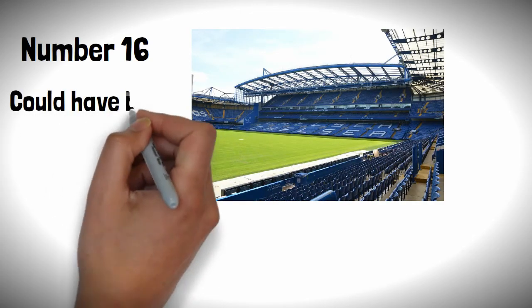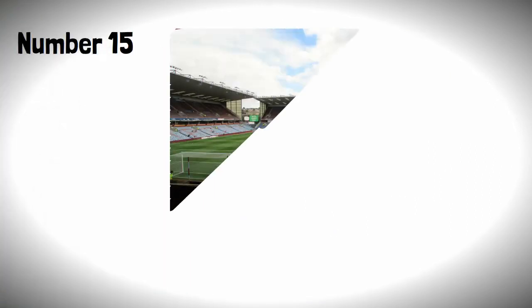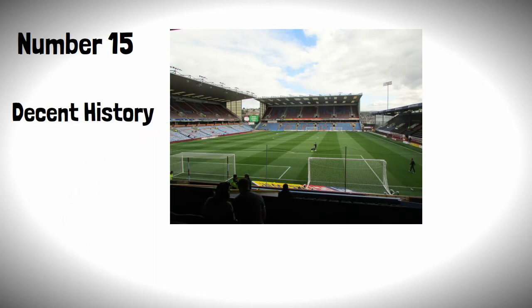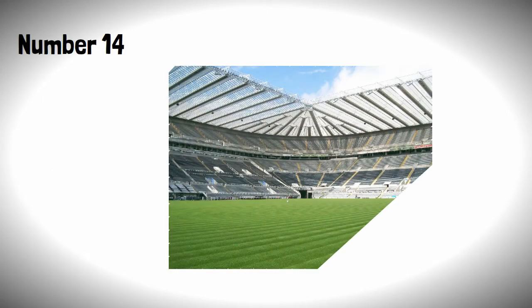At number 16 is Stamford Bridge, and probably could have been higher if Ken Bates actually turned on his electric fence. Number 15 is Turf Moor. It's got a decent history and Benny and hot. Mesmerising stuff.